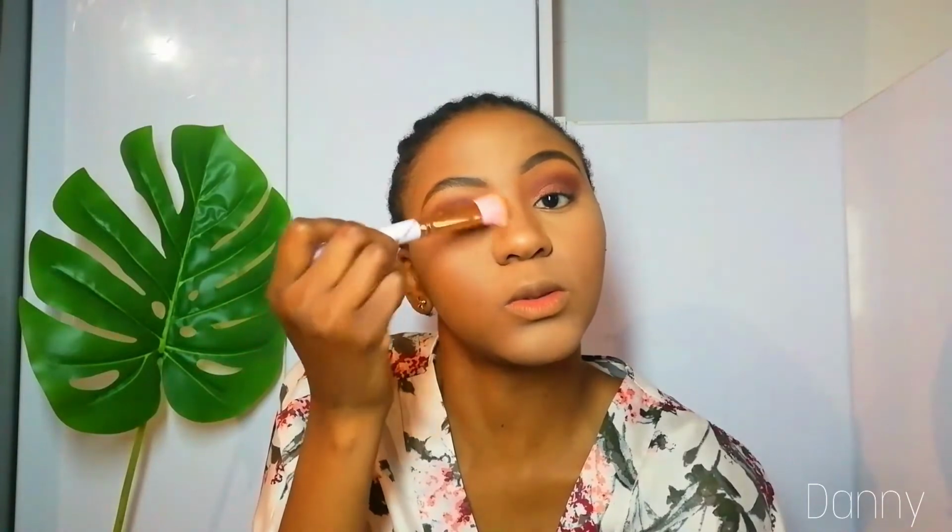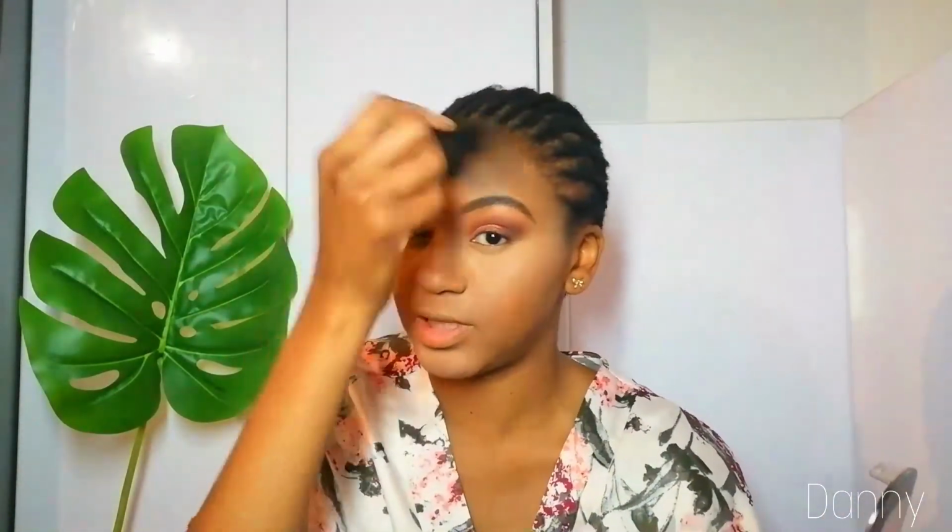Again, because I have a really unique shaped nose, what I do, okay, nothing this brush won't fix. Always have this brush on hand. It always removes excess. It's a bit much, but okay.